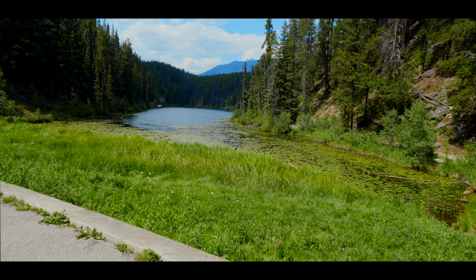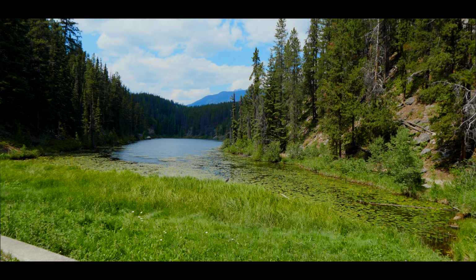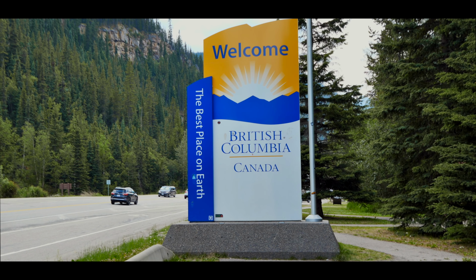I'm Shahid. Today is day 8 of our trip from Toronto to Jasper, and today we are going to explore different attractions of the town Jasper. Now we are at Mount Robson Provincial Park, also on the border of British Columbia and Alberta.